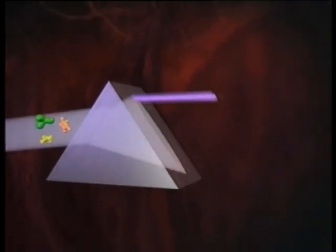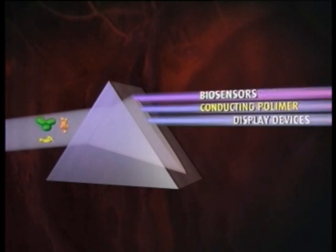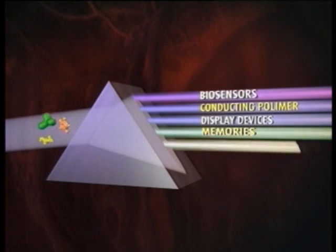Biomolecular electronics will soon be on its way to becoming big business. It will make an even bigger difference not just to the world of research, but to the planet's economy and politics.